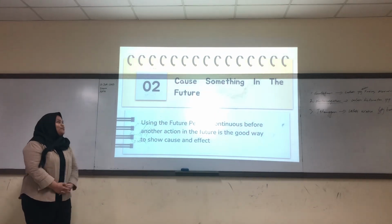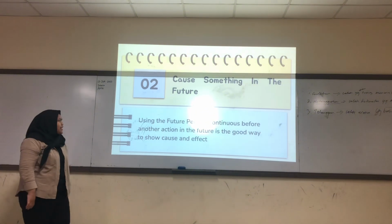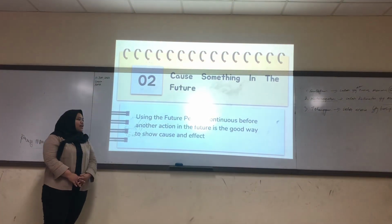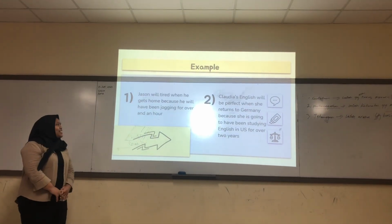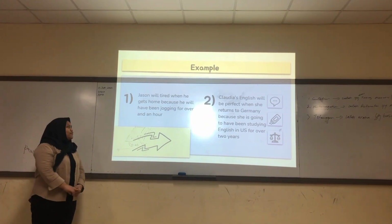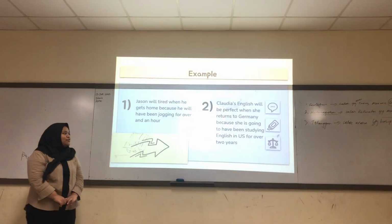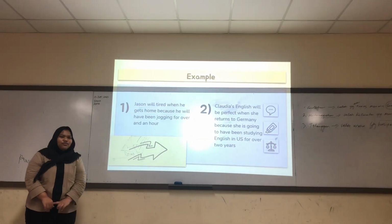The second, we use future perfect continuous tense for cause of something in the future. Using the future perfect continuous before another action in the future is a good way to show cause and effect. Example 1. Jason will be tired when he gets home because he will have been jogging for over an hour. 2. Claudia's English will be perfect when she returns to Germany because she is going to have been studying English in the US for over 2 years.